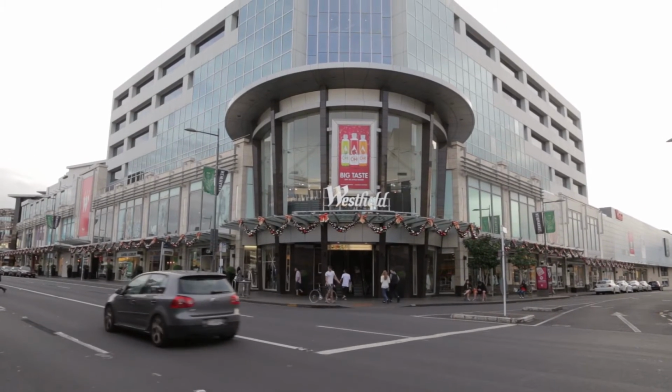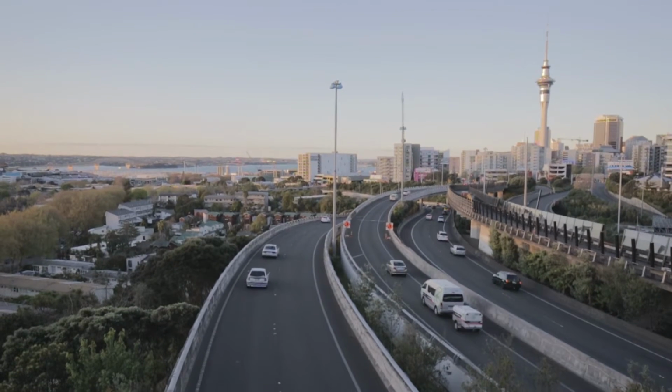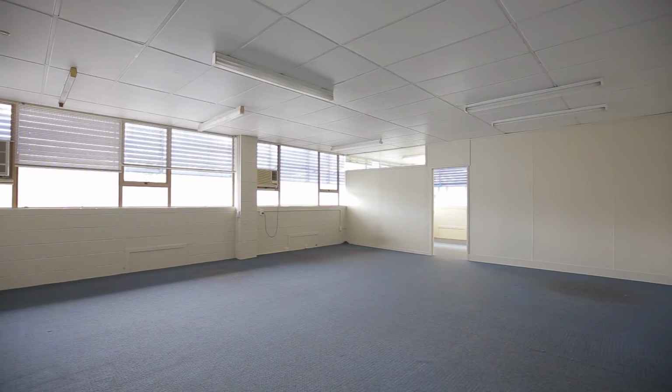Located moments from Broadway and the motorway system and providing excellent access to the CBD and Southern Corridor. Great option for small to medium-sized business.